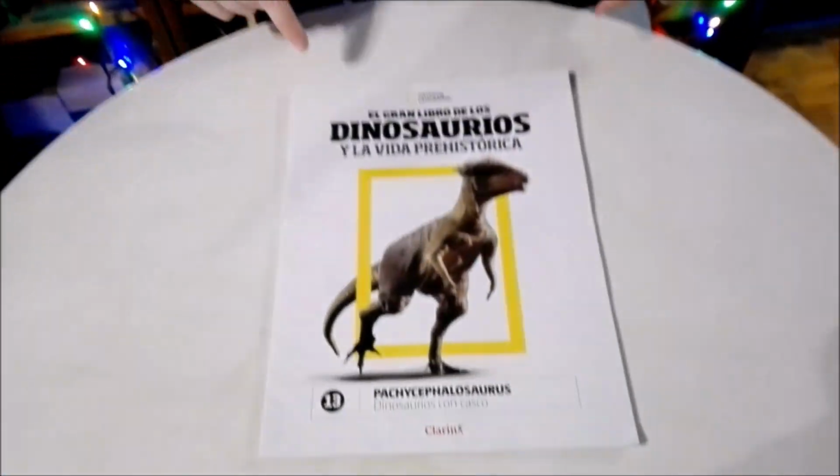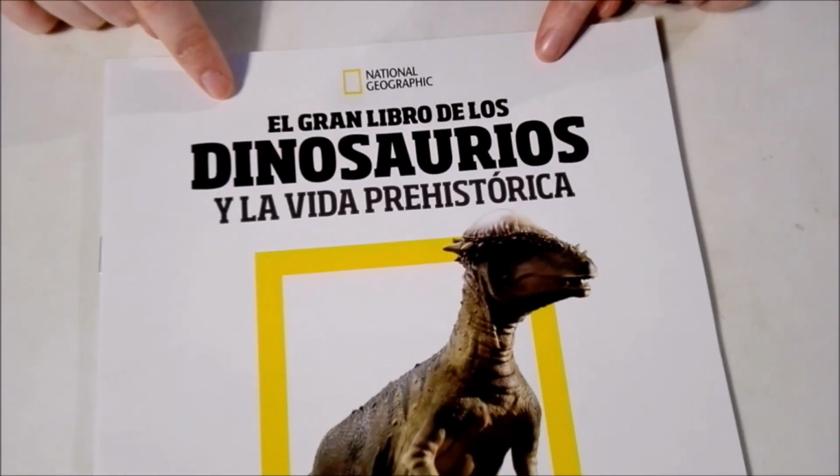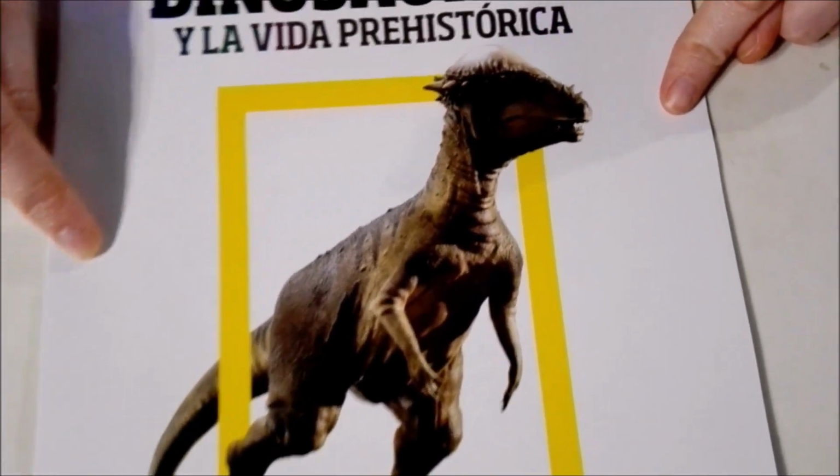Okay guys, so we have everything out of the initial plastic and now it's time to check out the magazine. So let's go ahead and let's mosey on down here. Up at the top we have the title of the collection, the big book of the dinosaurs and the prehistoric life. And we have a picture of the dinosaur there.